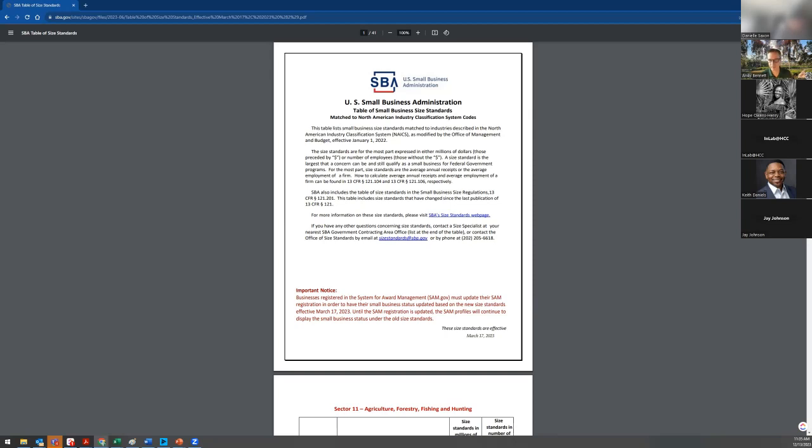This is the document that defines what a small business is. And there are 1,307 definitions of small business in the federal government. There's not just one. Sometimes it's 50 employees, sometimes 100 employees, sometimes it's 30 million, sometimes it's 15 million. There are many, many different definitions of what a small business is for the federal government.